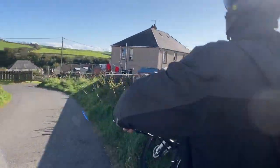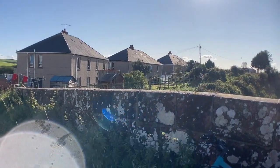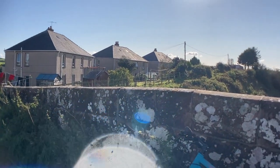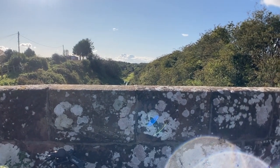So these houses would have been built while the line was still running. Possibly, yeah. These would have been built before the war. They look like it, 20s, 30s. So it'd be still running, this line. Can you imagine it? The steam engines chuffing through here. Yeah, the people would stand here watching, wouldn't they?